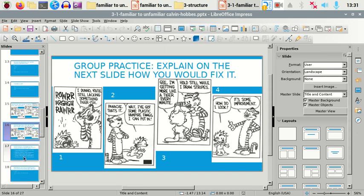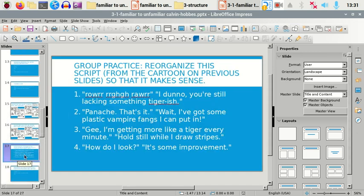And then on one slide, I have just got the little dialogue. I've broken it down just to the dialogue, and I ask them just to reorder it so that we can have a conversation about it.